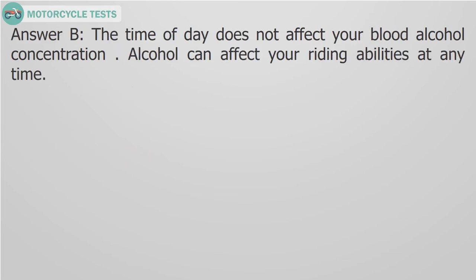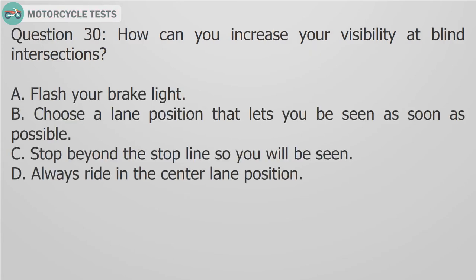Answer B. The time of day does not affect your blood alcohol concentration. Alcohol can affect your riding abilities at any time. Question 30. How can you increase your visibility at blind intersections? A. Flash your brake light. B. Choose a lane position that lets you be seen as soon as possible. C. Stop beyond the stop line so you'll be seen. D. Always ride in the center lane position.